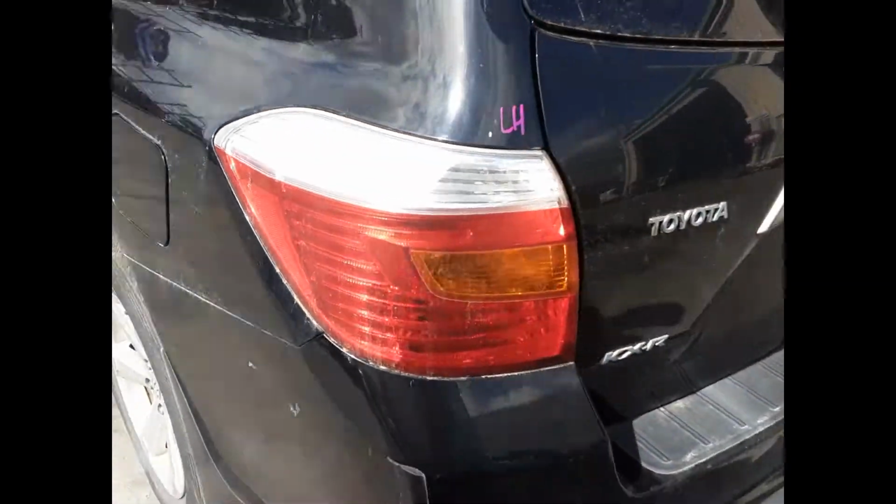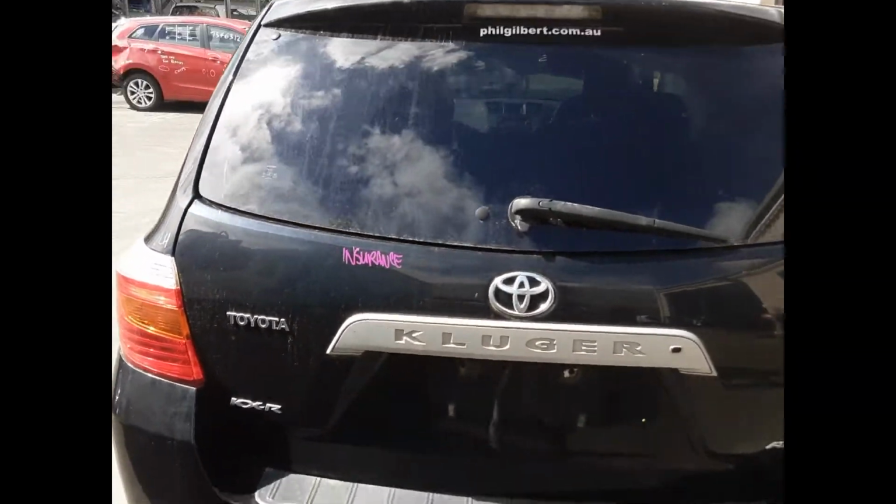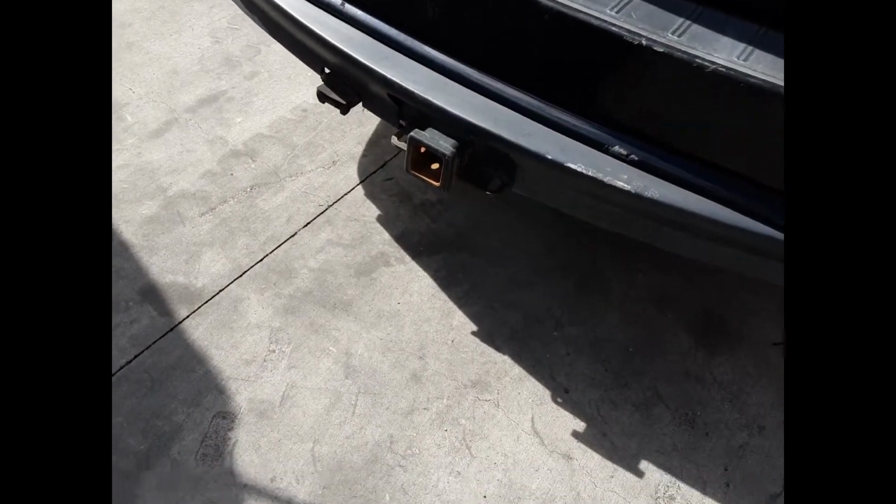We have the left-hand tail light. Tailgate appears to have no damage. Factory fitted tow bar supplied with door bolts, brackets, loom, and module.